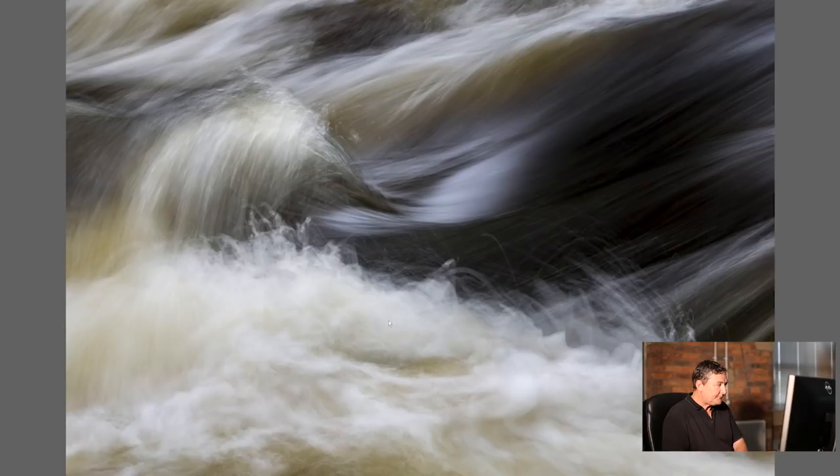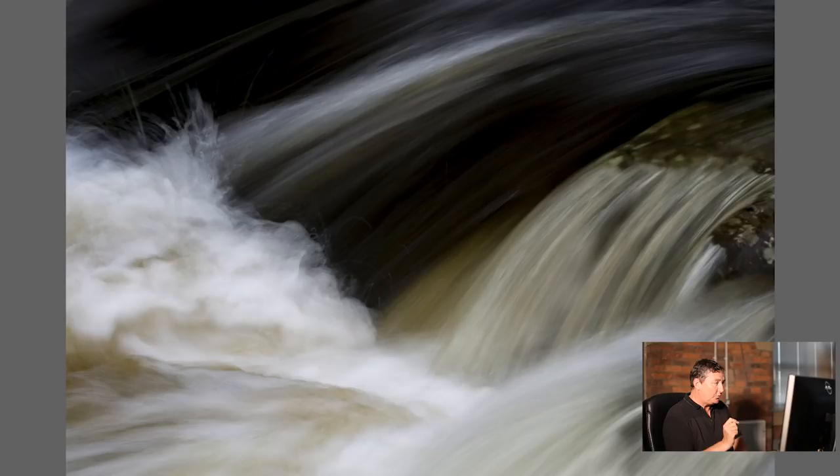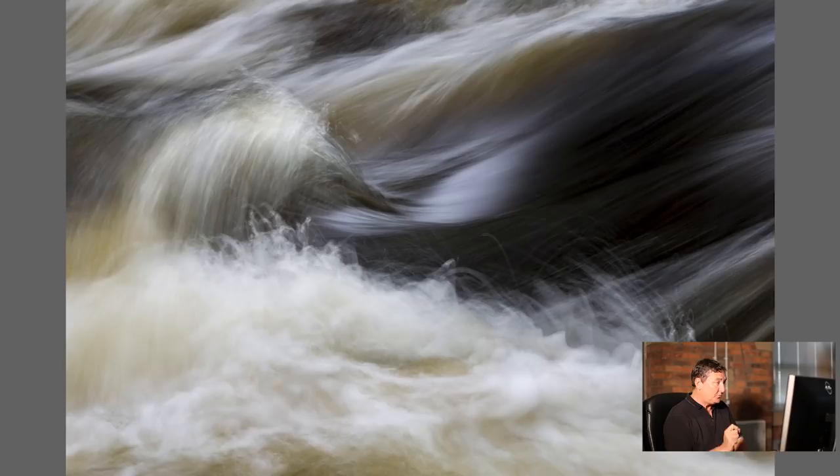And that works so well. But let's look at that, for instance, as a triptych, that would work with that. So 1, 2, and 3 as a triptych would work. That's a really nice landscape orientation triptych shot. That would work, let alone selling those individually.